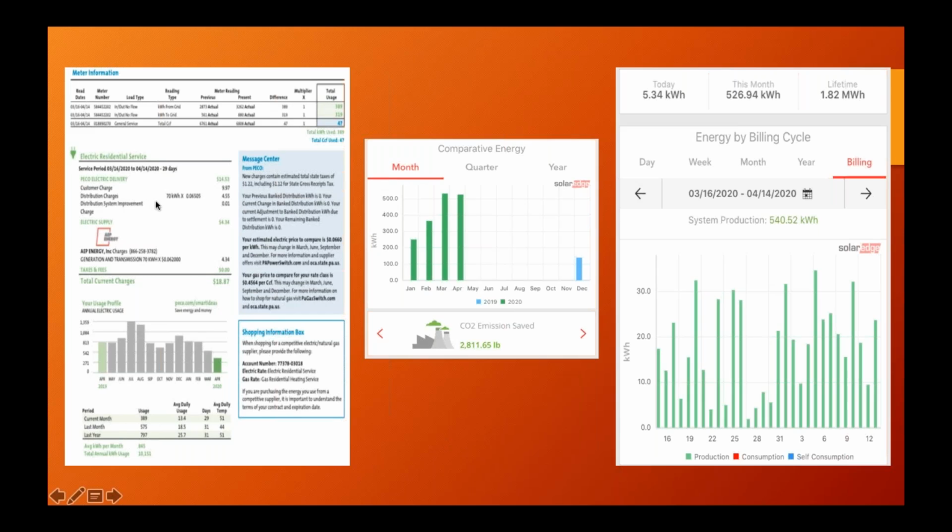So you can see right here the distribution charges. This is what I'm paying for. I only paid $4.34. And with my customer charge, I'm looking at $18 for my electric. It's not that bad considering I did this more for environmental reasons, not financial reasons. So I'm happy with that.